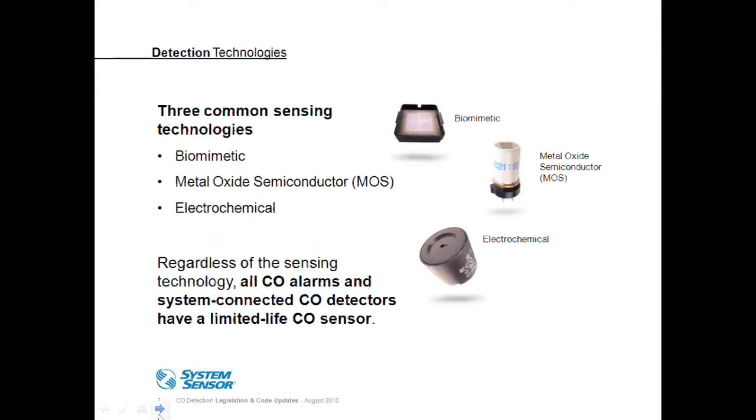Now let's switch gears and take a look at the various principles of CO detection. Both alarms and detectors monitor the amount of CO in the air over a specific time period, but they are really distinguished by their sensing technologies. There are three basic types of CO sensors used in today's marketplace. They are biomimetic, metal oxide semiconductor, and electrochemical sensors. Now, regardless of the sensing technology, all sensors used in single and multiple station alarms and system-connected detectors have a limited life. The lifespan ranges anywhere from 6 to 10 years, depending on the sensing technology used and the manufacturer of the actual alarm or detector.